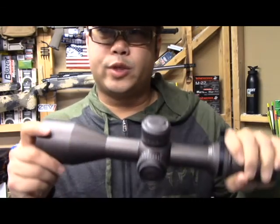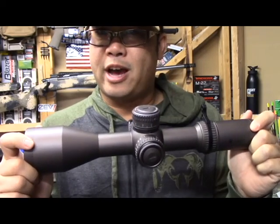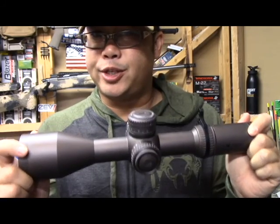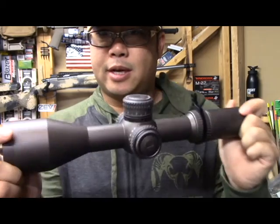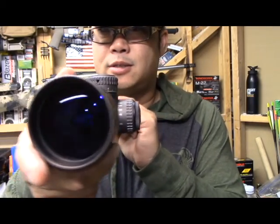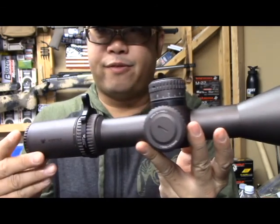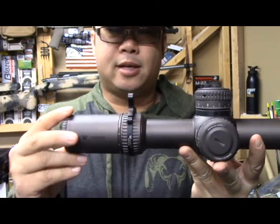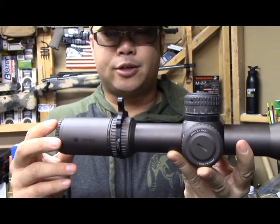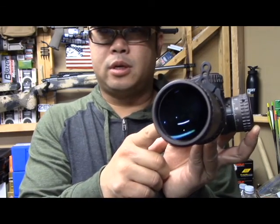Today we are talking Vortex scopes. We are going to talk about the Vortex 4.5 by 27 Gen 2 Razor HD scope. Now this is their flagship model. HD glass, super multi-coated, 34mm tube, first focal plane, L-Tec turrets, locking turrets, illuminated, super awesome scope.